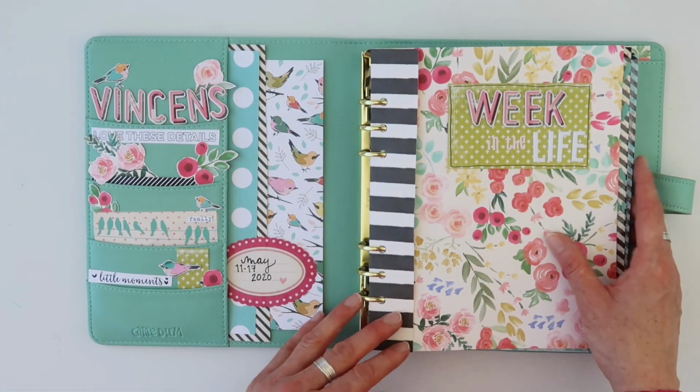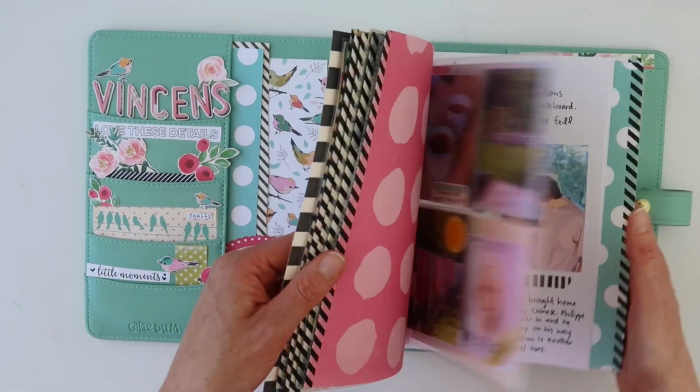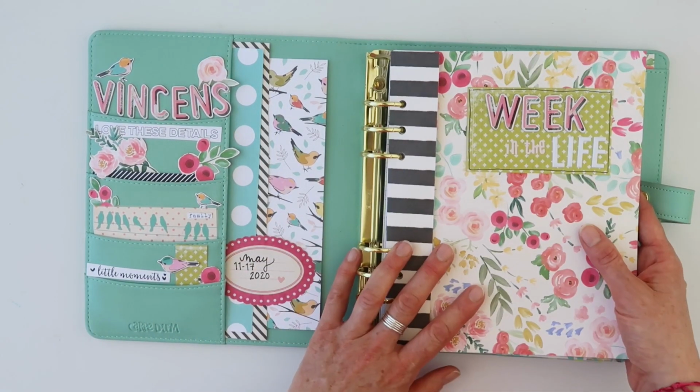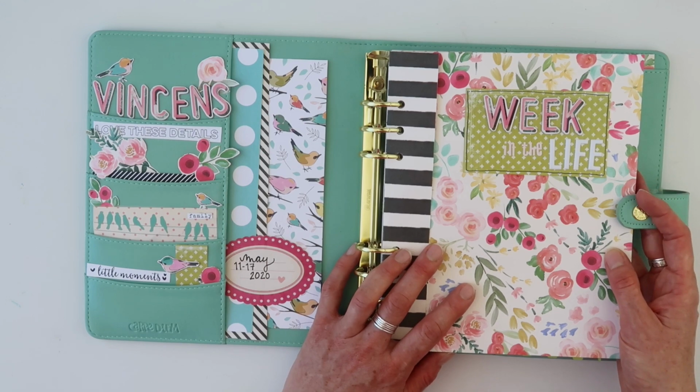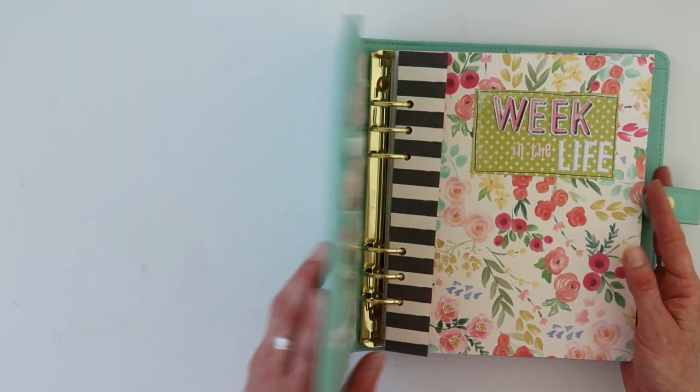So that is my book. That is my week in the life, and I am so happy. I'm so happy that I'm done. It took so long, but I'm really happy with how it turned out. I'm happy that I finished it because I have this now forever.